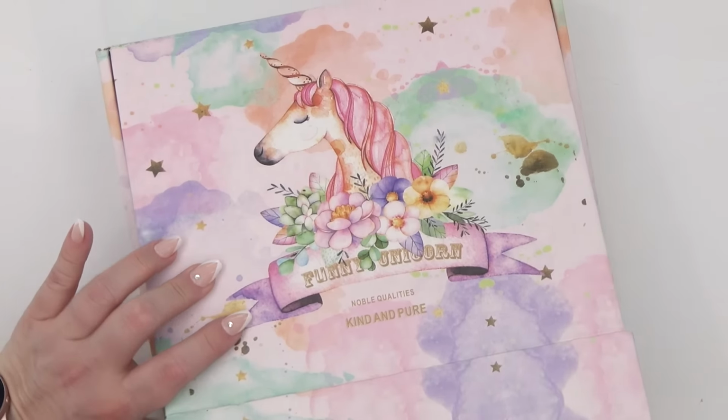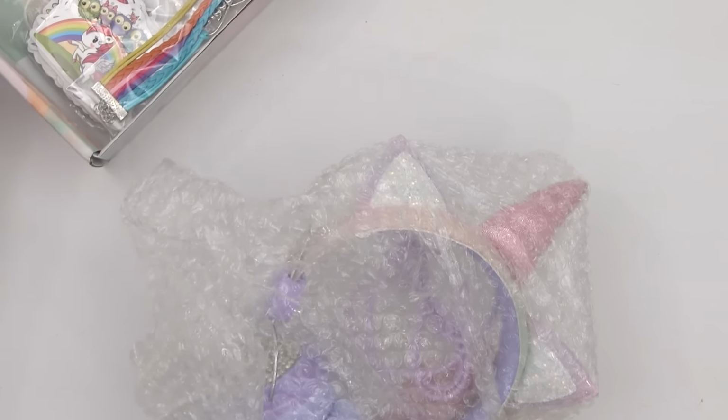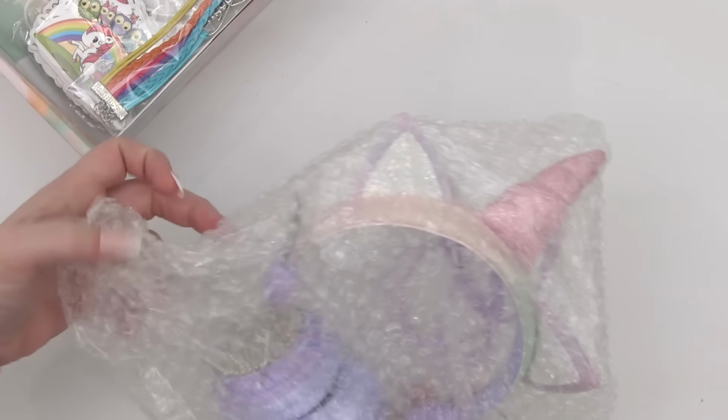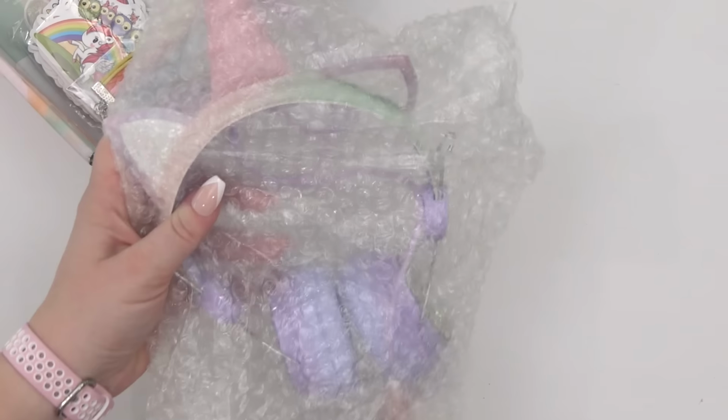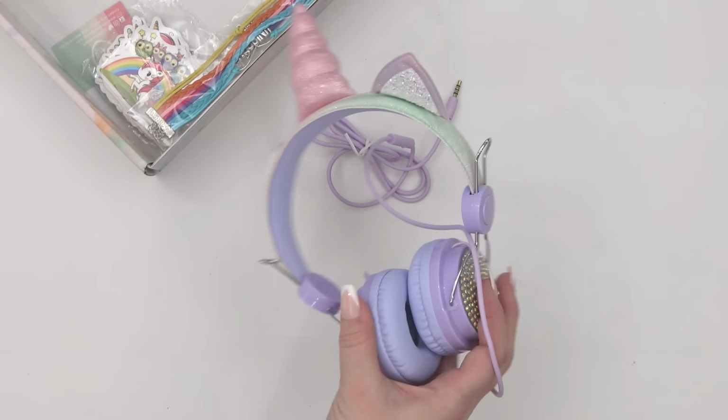For Lily's headphones, I couldn't find any panda themed ones, so instead I opted for these unicorn ones. Now honestly you guys, I'm kind of disappointed by the quality of these. I'm not quite sure how long they're gonna hold up, but I guess we'll find out.